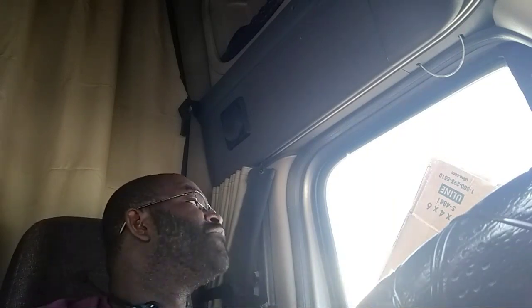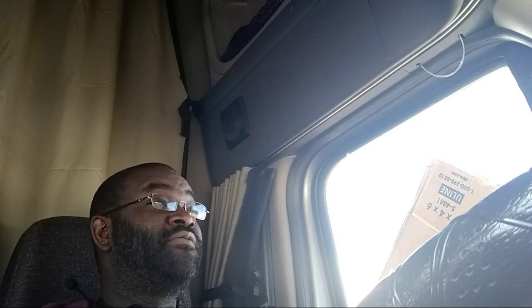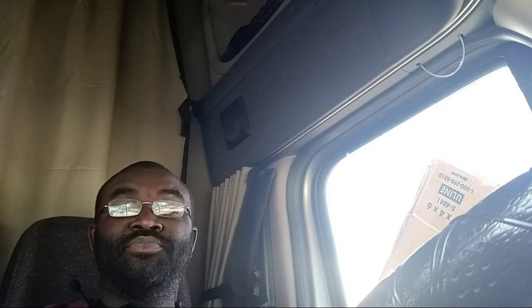$30. I know I'm gonna have a lot of guys be like, hey man, you can go over there. But hey, I shopped around and I feel like this is a decent price for what I was looking for. A lot of local companies are asking anywhere from $50 to $100 to put some vinyl on the truck. I'm like, nah, I'm not trying to pay that kind of money. So I got my vinyl.